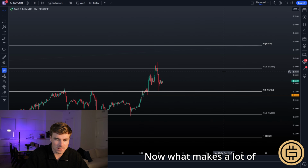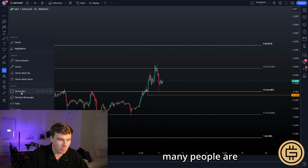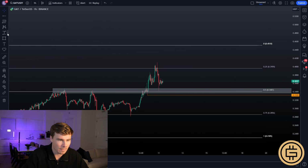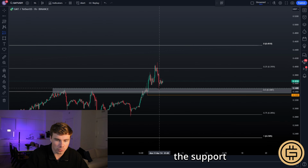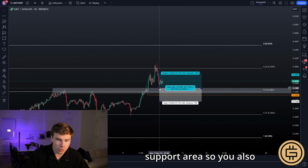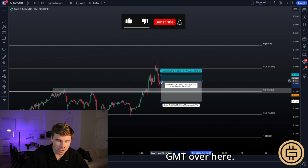Now what makes a lot of sense in my head is that many people are identifying this previous resistance area that should be turning into support. They long the top of the support area. They now also see this wick to the downside from that support area. So you also have people market longing GMT over here.